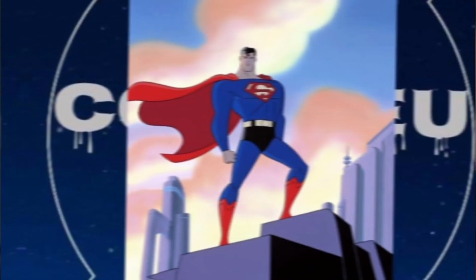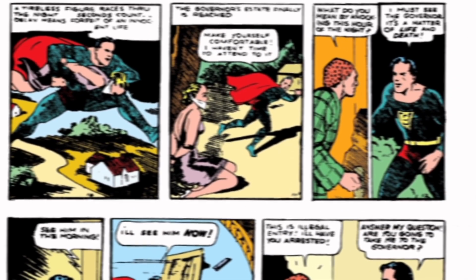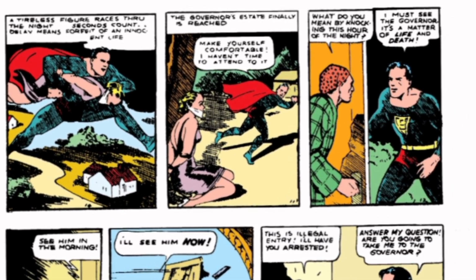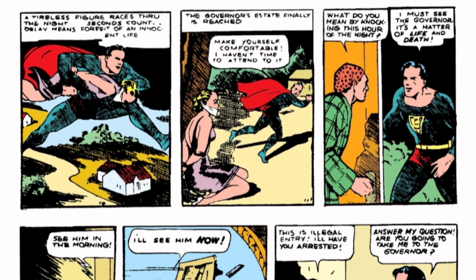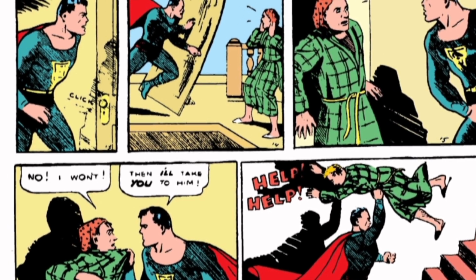As the story progresses, you'll see Superman was a menace. His first outing, which we follow here, has him going to see the governor and tell him that the wrong person is about to be executed in jail. And he gets here, and the governor's wife opens the door and is like, nah, not today. So Superman literally kicks the door in and he's like, I am seeing him now.